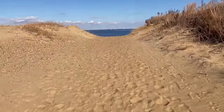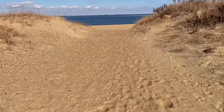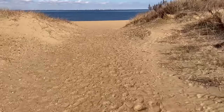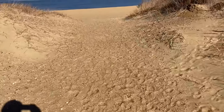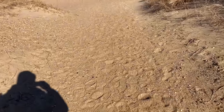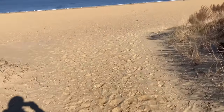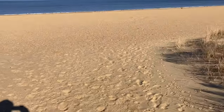I'm gonna try and get out one more time before the storm hits. Right now it's pretty calm. And it's not even that cold out, it's about 32 degrees. We got a major storm coming in. I'm not sure how much I'm gonna be able to get out in the next couple of days. But it sure looks nice out right now.